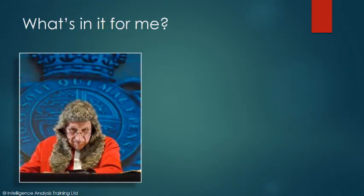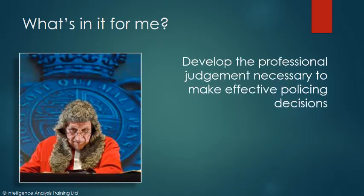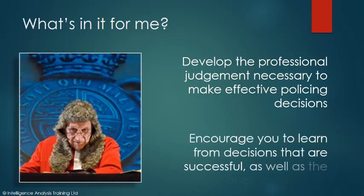What's in it for me? By understanding the National Decision Model and incorporating it into your working practices, it is hoped that it will help police officers and staff, you, to develop the professional judgment necessary to make effective policing decisions. In addition, it will encourage you to learn from decisions that are successful, as well as the small proportion that are not.